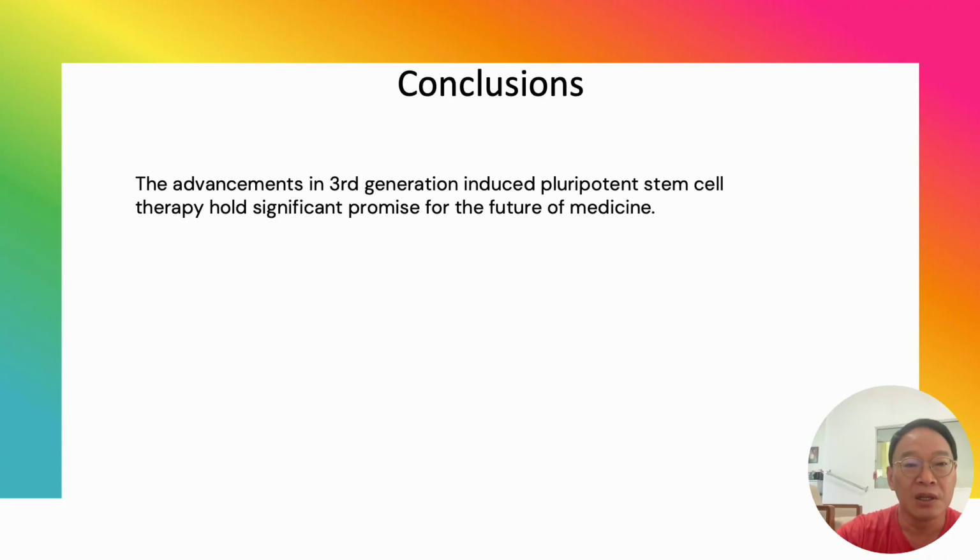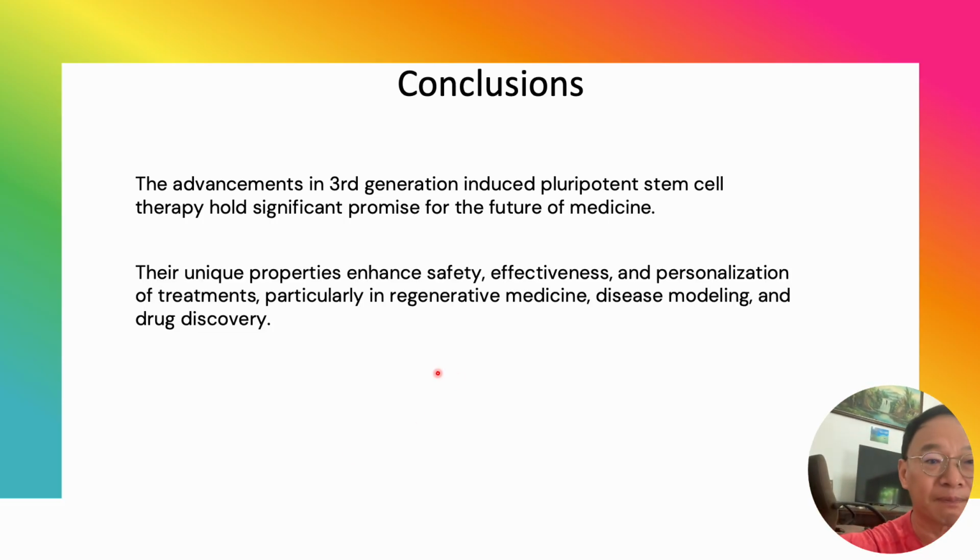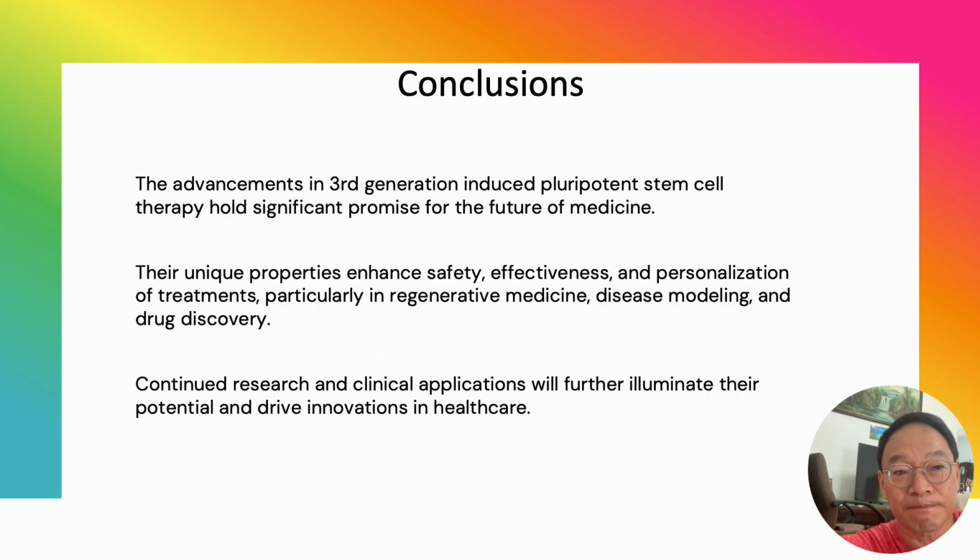So in conclusion, the advancement in third generation induced pluripotent stem cell therapy holds significant promise for the future of medicine. Their unique properties enhance safety, effectiveness, and personalization of treatments, particularly in regenerative medicine, disease modeling, and drug discovery.